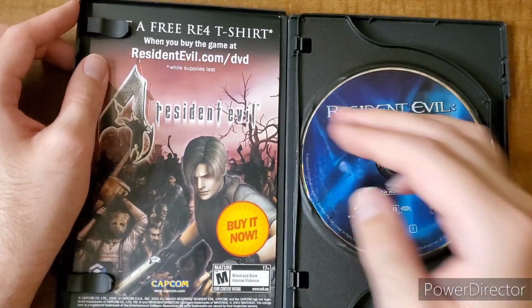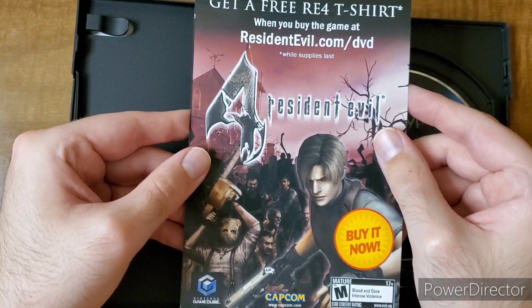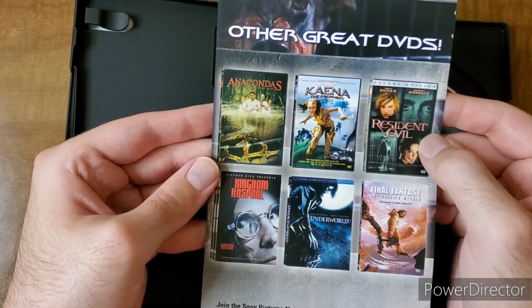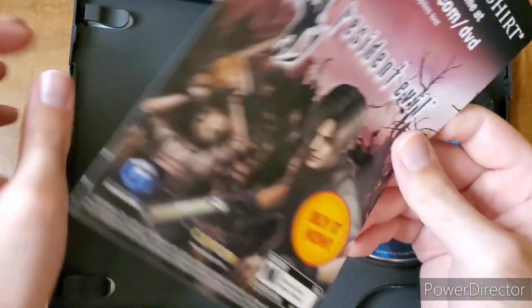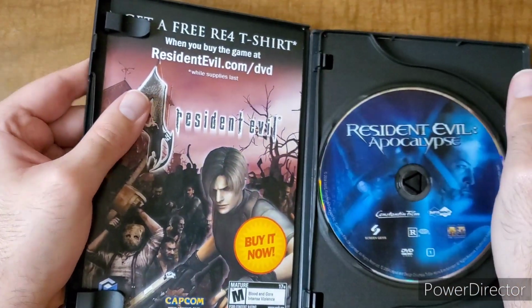I think in the new set, all of the Blu-rays are carbon copies of the old ones. Here's an ad for Resident Evil 4 when that first came out, and some other movies. Here's the original artwork for this, the deluxe edition Resident Evil artwork. I think that's really awesome. Maybe I'll find that eventually at a thrift store. But yeah, there was no gag reel, and the gag reel is really funny.